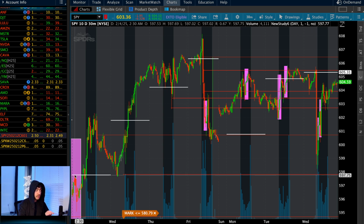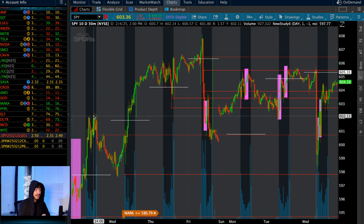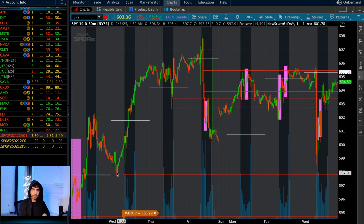So what I'm telling you is, if you see resistance during the extended hours trading session at 598, then we get a massive breakout, and then we drop right back down to that previous resistance and it reacts to support, 30-minute bullish candlestick confirmation. Once that occurs during normal trading hours, it tends to be a great opportunity to buy calls.